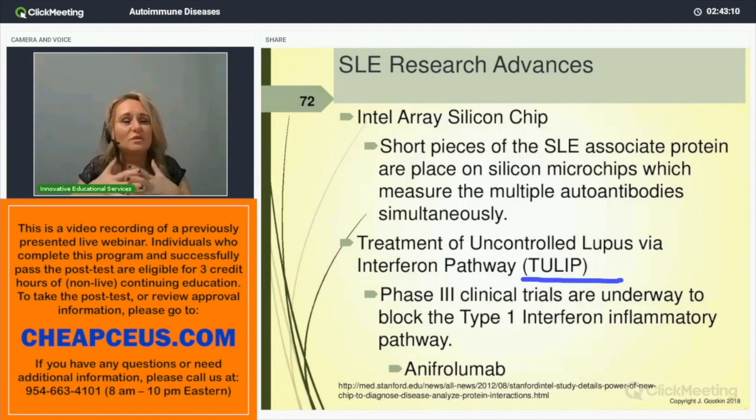Because at the point that those immune complexes develop and are deposited in the different body systems, now you have multiple different areas that are impacted. So they're trying to target these conditions in many different ways.